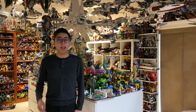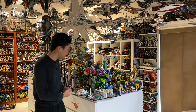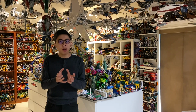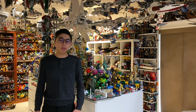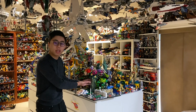The sets are a third entry in the Botanical Collection sets, which featured this beautiful flower bouquet as well as the bonsai tree. This time we are getting a Bird of Paradise plant, which actually does include a small brick-built vase with what appears to be a layer of brown studs on the top to simulate dirt, which is pretty interesting because the previous flower bouquet set did not actually come with a vase. I had to supply my own vase for the display.